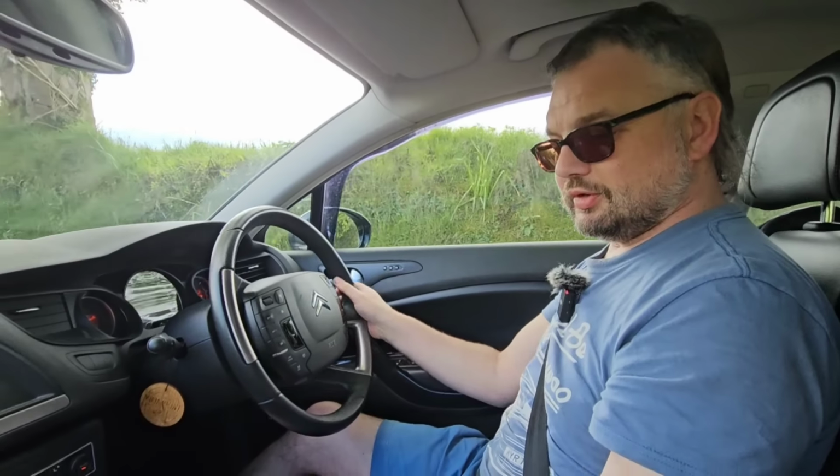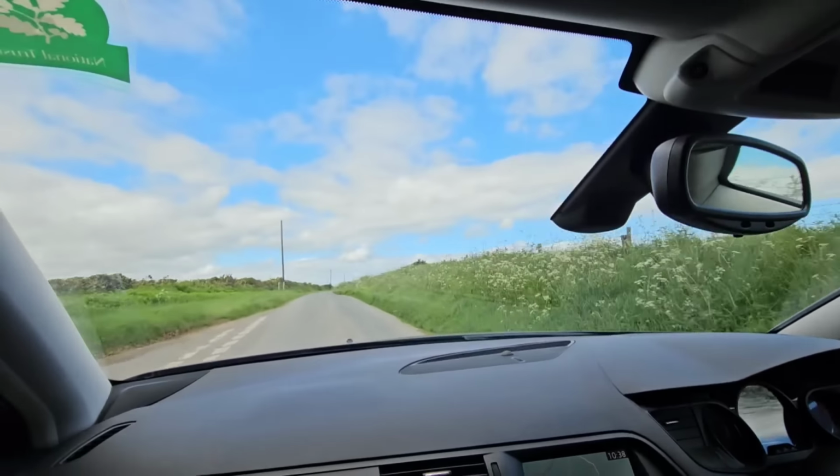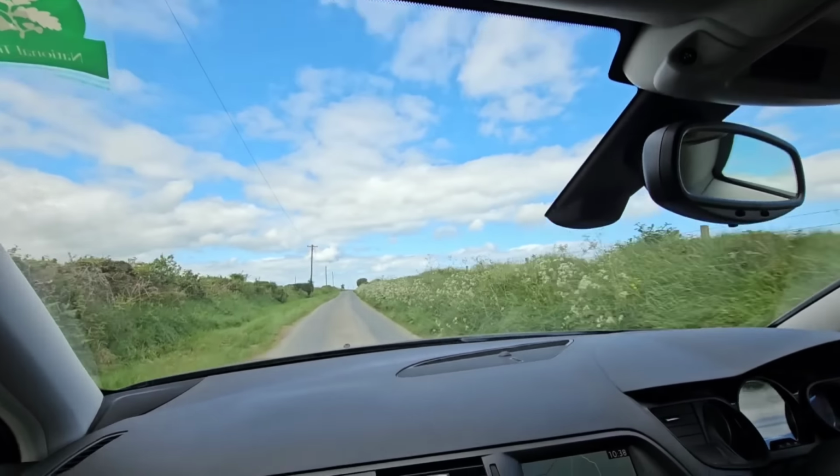I was going to turn around. We're going to go back down the road. I'm going to put it in sport mode and see if it feels any different. Oh yeah, it definitely feels firmer. I would say that feels much more like a conventional car.